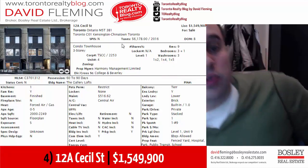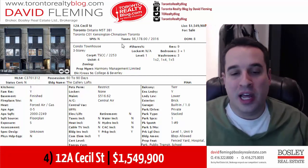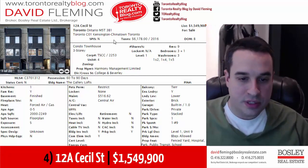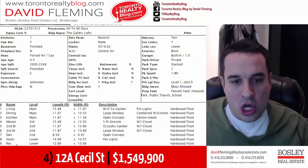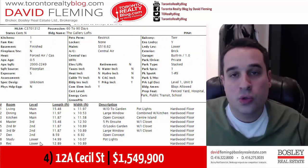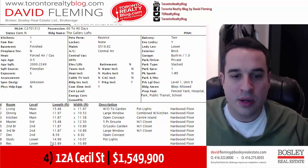So honestly, flipping through those photos, you got absolutely no idea of what the flow is like in this place. I found it to be very confusing. So let me show you this. Okay, here you go. See this study and rec lower? You walk in and there's like a nice usable room down there. You're like, oh, this is really cool. Then you go down again and you're like, what am I doing with this space?